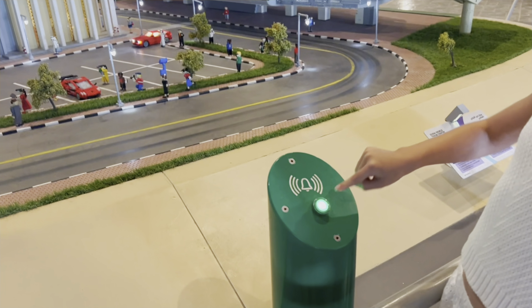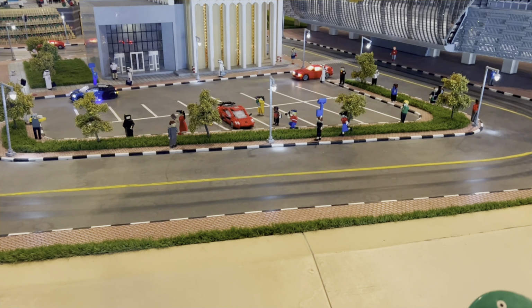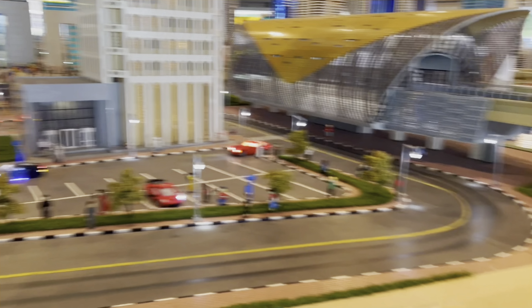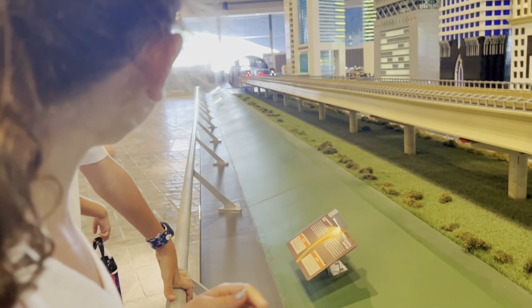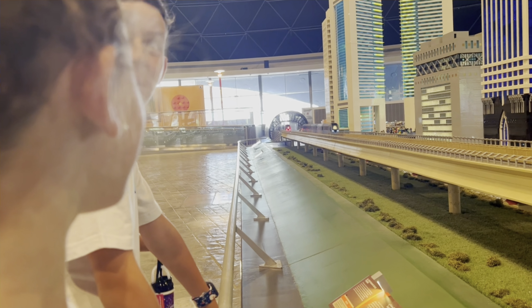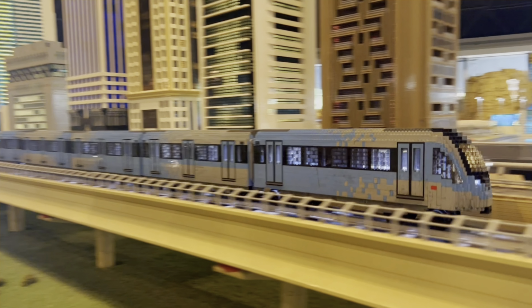When you press this button, something starts moving. Look, it's making sound. See? When I press this button and it sounds. Look, look at this. Come. I press and it's going now. You see? That's so cool. When you press this button, it moves. That's so cool. Come look at this.